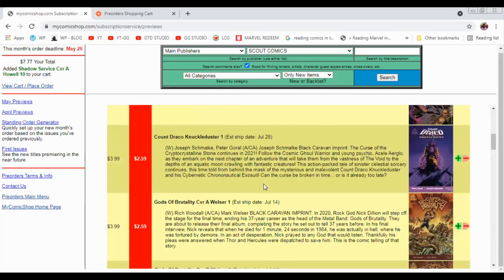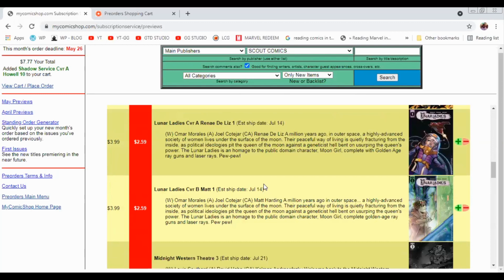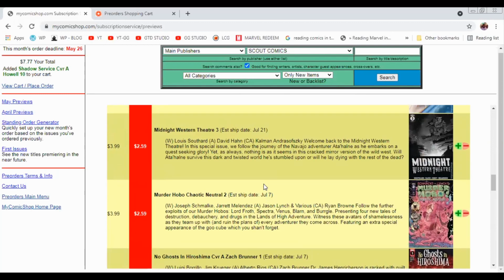Let's see what else we got here. Locust. Midnight Western Theater. I have that first issue. I haven't read that yet. And this. Oh wait. Welcome back to the Midnight Western World. Oh my goodness. Words are hard. Welcome back to the Midnight Western Theater.